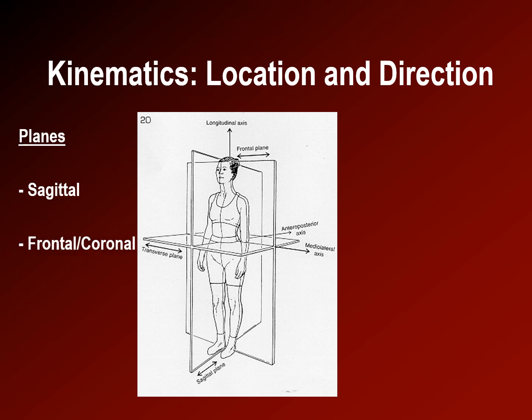The frontal or coronal plane is that plane which divides the body front to back. Again, there can be any number of coronal planes, but they're always dividing front to back. And then finally, the transverse plane is that plane which divides the body top to bottom. Again, any number, but also that top to bottom division.